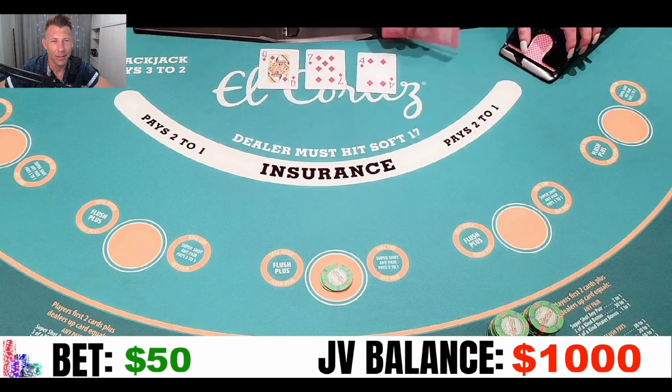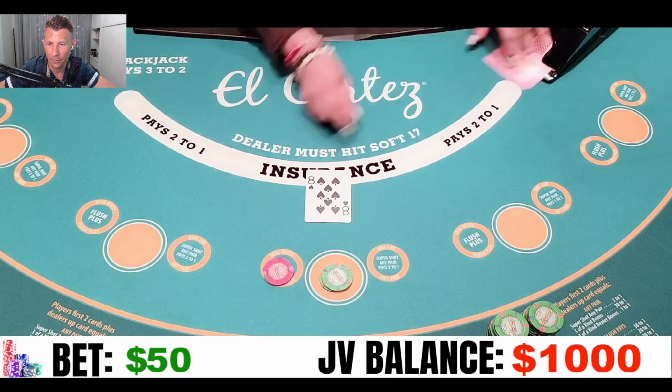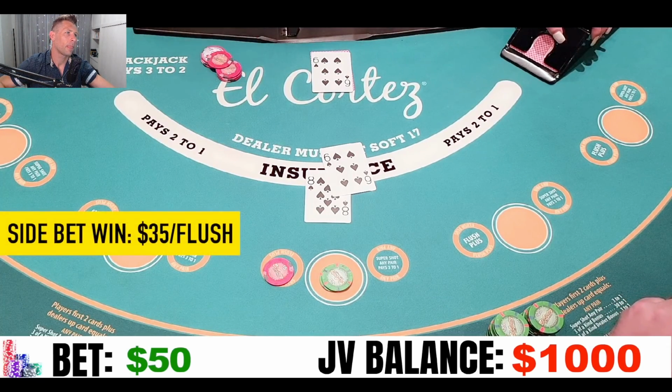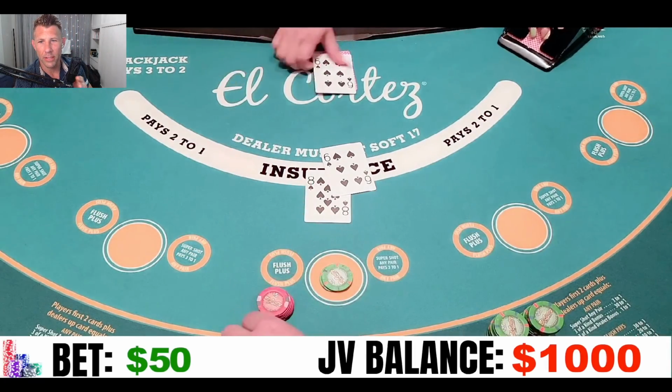I needed it. Oh, God. That's brutal. Ooh, it's got the straight flush. Yeah, close. 7-1 on that. Already paid for the side bet.